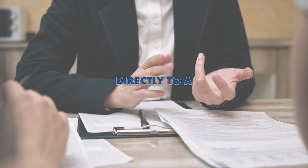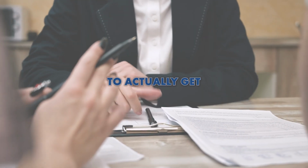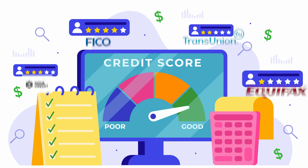If you go directly to a credit bureau and sign up for credit monitoring, it's natural for you to expect to actually get the credit score that's used in lending. So let's talk about credit scores for a minute, and then we'll talk about the credit bureaus specifically, a couple other competitors, and then we will talk about where you should go to get the real credit score.